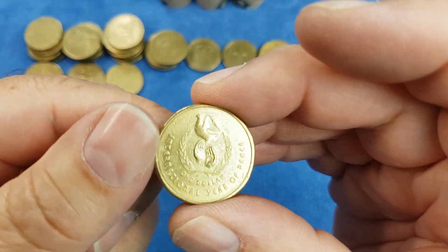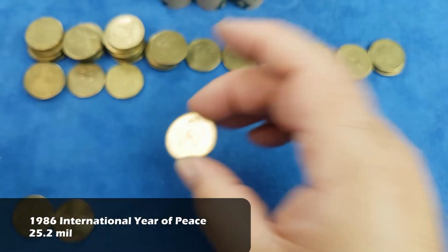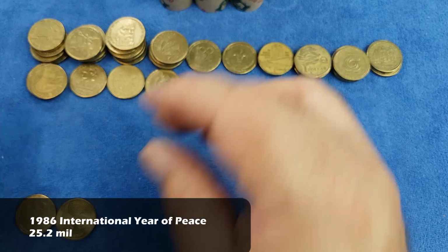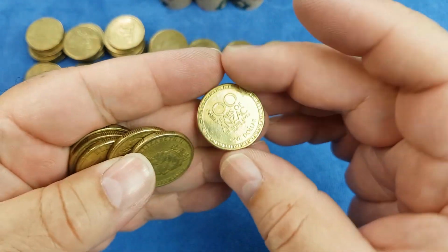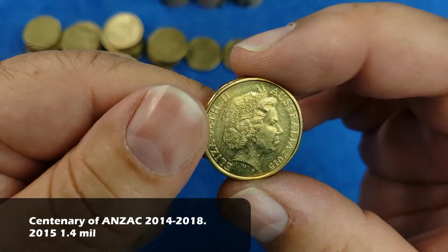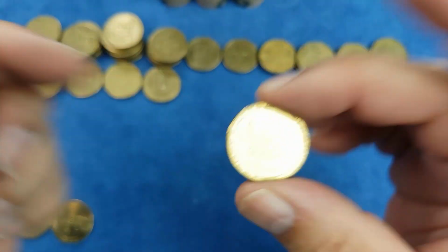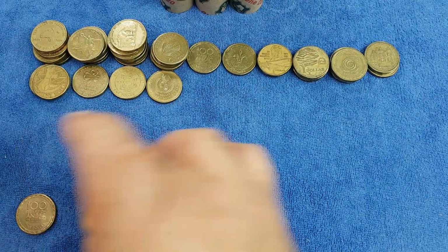This is a 1986 International Year of Peace. This is the first time today we're seeing that. That's a nice coin, and that particular coin is pretty high grade too. And this is a 2015 100 Years of ANZAC. This is also in great nick. Pretty clear. There's a few dings, but nicely toned. So that'll go down the bottom with the 2016.